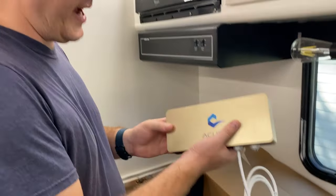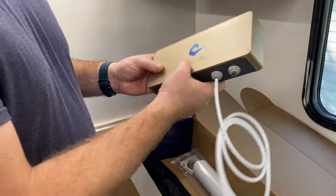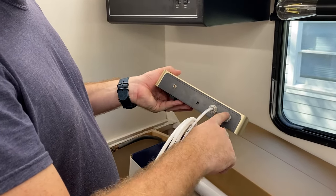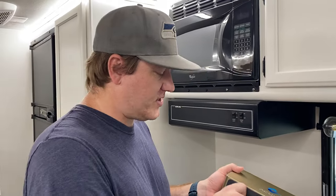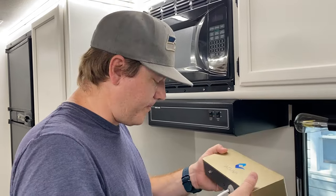This is the Acuva system itself. It just goes under your counter somewhere, wherever you want to put it. It has an in and an out label and your power. And it's really nice because the power cord screws in here, so you get a nice, tight power connection. You're not going to worry about bouncing down the road and having the power cord fall out.